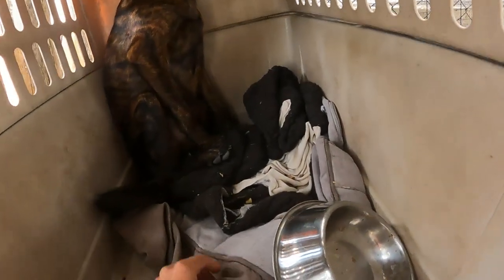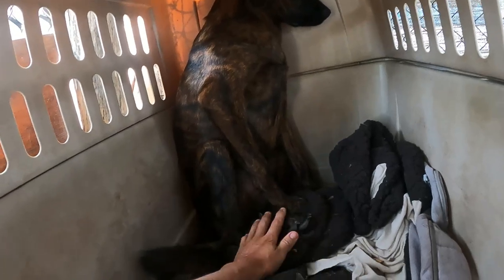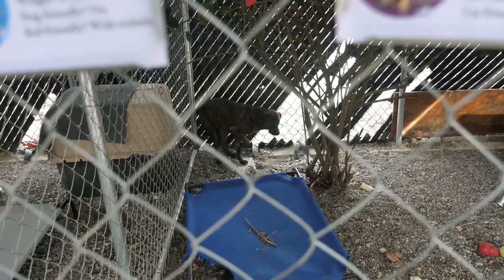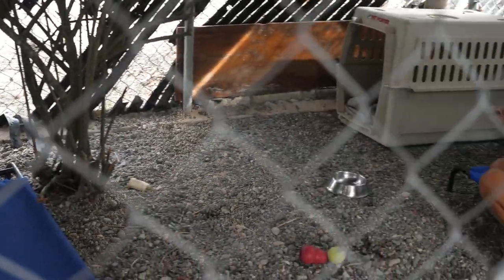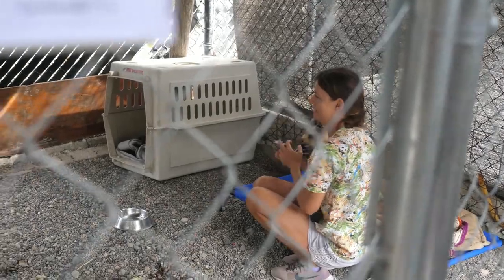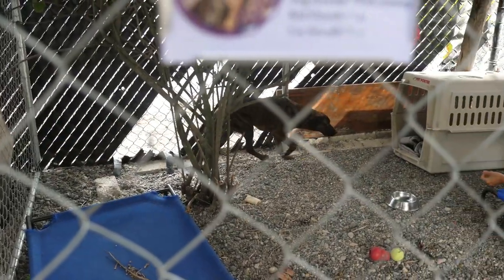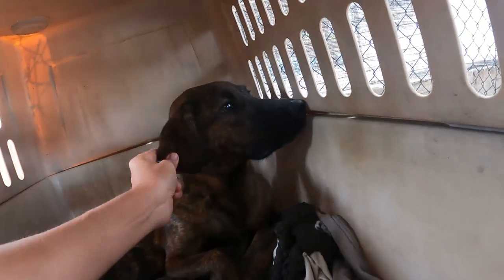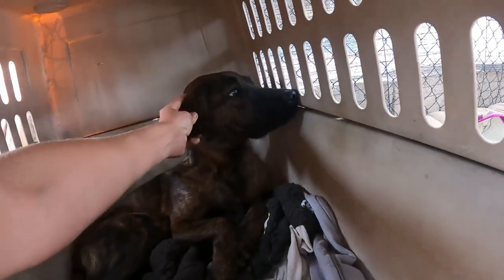Hey, mi amorcito. Touching his little footsies. What a good boy. She's just touching his little footsies. And look, look what I have. Hold on. What a good boy. Back in, that's okay. Good boy. What a good boy. That's a bit better, huh? He's not so scary. Oh, such a good boy.